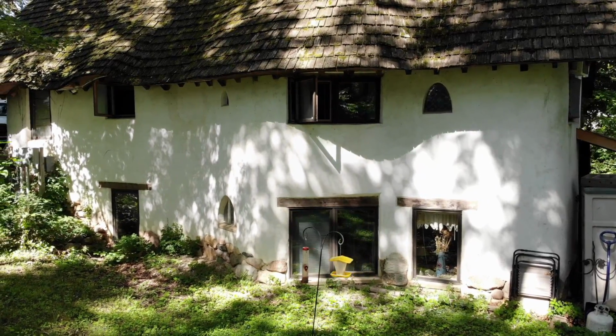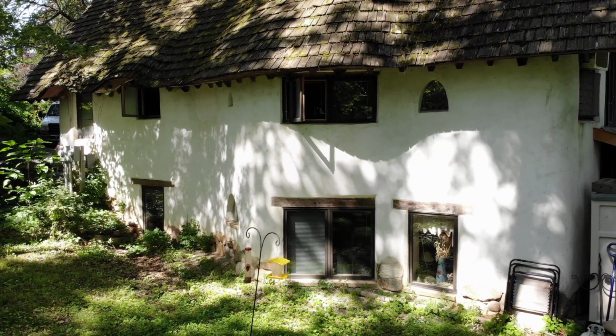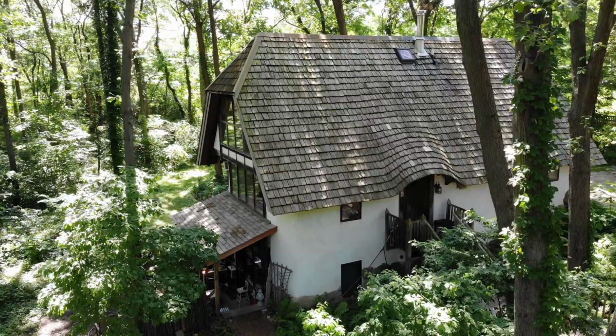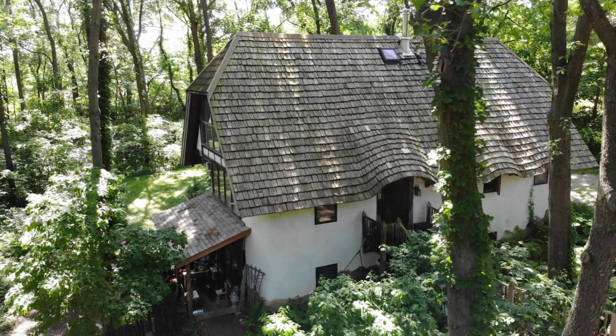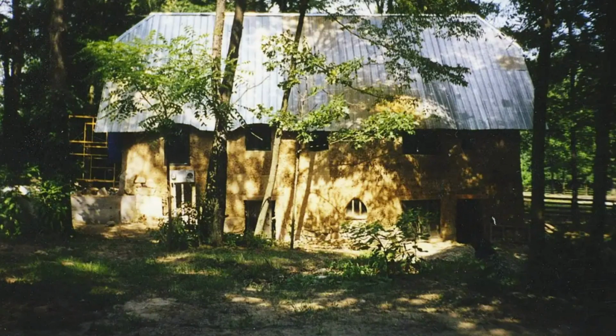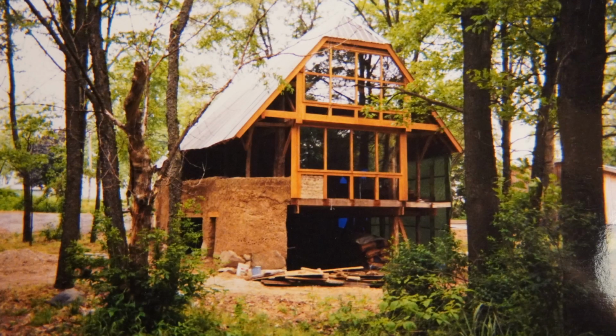So here we are at the outside of the house. On the backyard side, the lower level of the house is a separate unit. It's an up-down duplex. You can see one row of windows along the bottom. That's where the rental unit is, and I live upstairs currently with my wife. This whole wall of the house is built out of cob. It's between 18 and 24 inches thick, depending on whether you're at the bottom of the wall or the top of the wall.